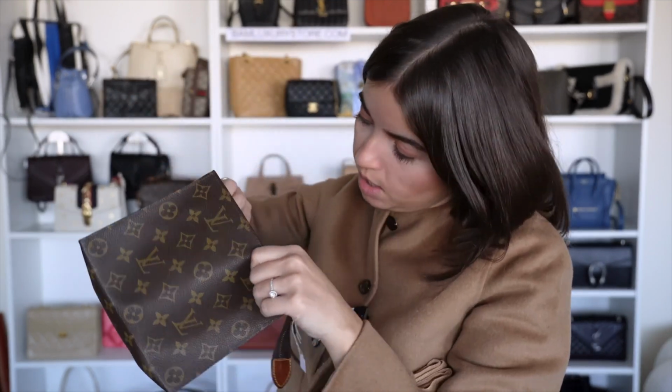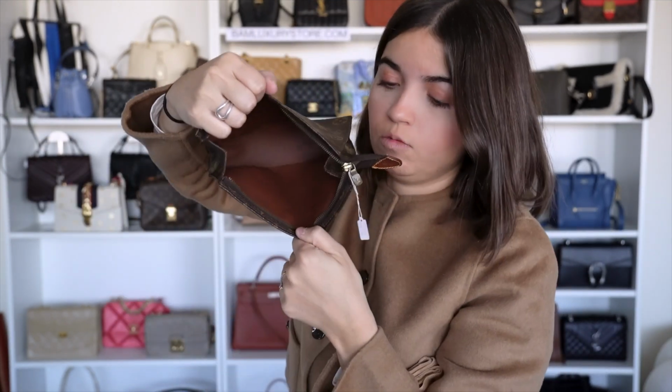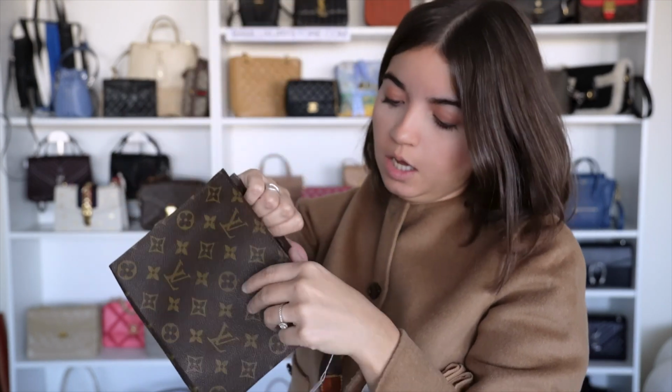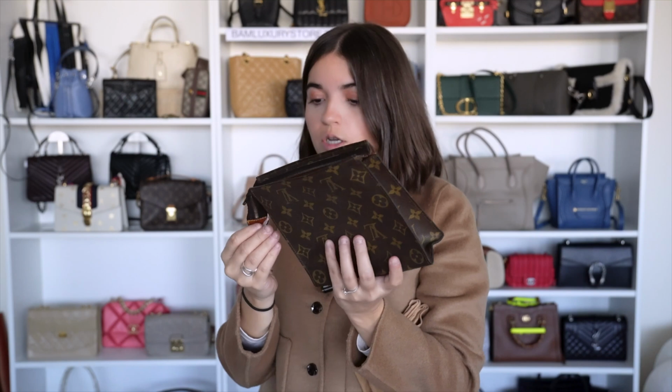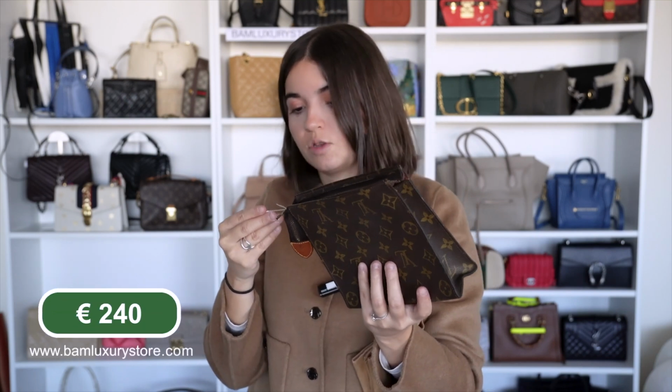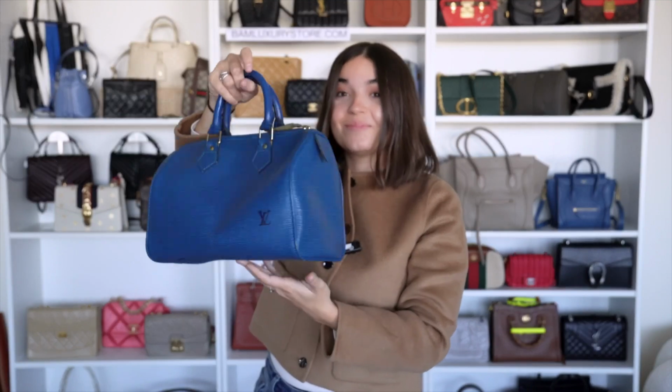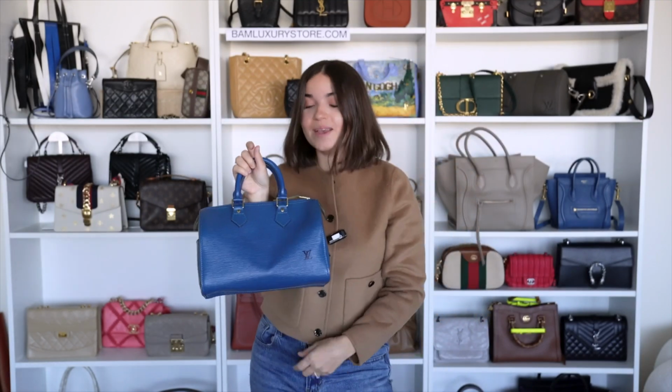Corners are exceptional. Excellent condition for this one. Inside is leather. This is a vintage one, guys. The leather parts here is a little bit darker, but otherwise very, very good condition, and we have a special price of 240 euro.